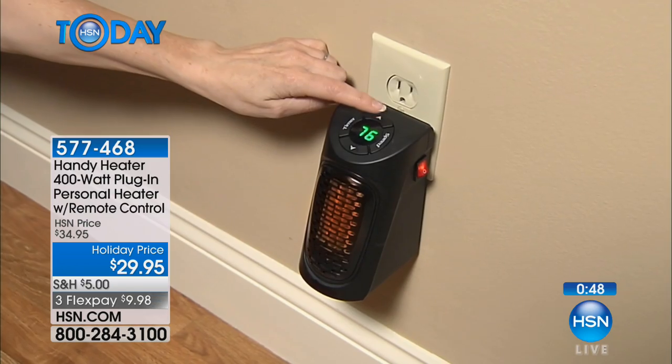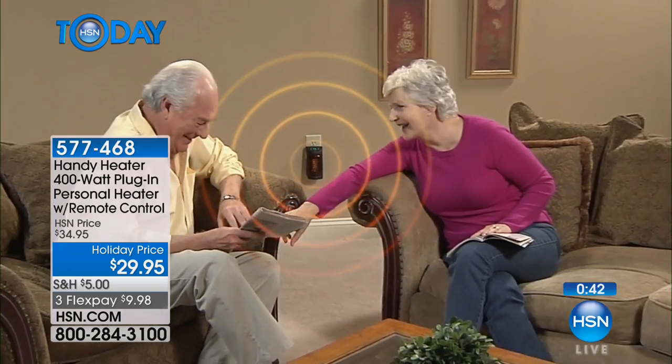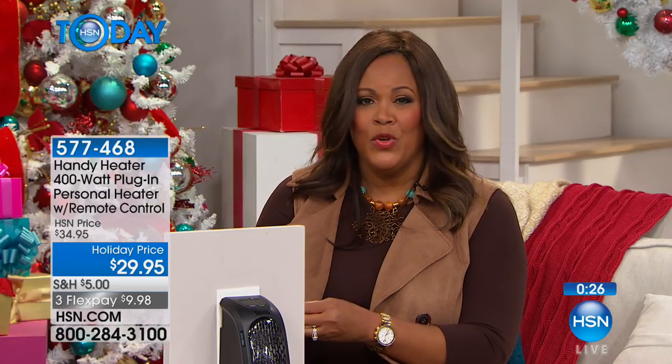And it's so small that you're going to save space. You're not having to go out and buy one of those big bulky heaters that are unsightly. This is small. You can even take it to work. You know how sometimes there are those cheap companies out there and they just want you to work in any condition. It's cold at your office. Bring in this heater because this day only you get the three Flex Pads for $9.98. So if you have a cold office, you can put this in your cubicle.